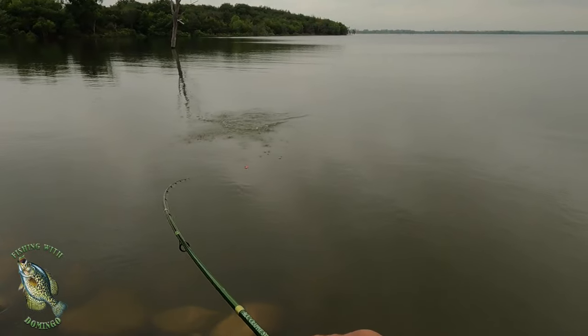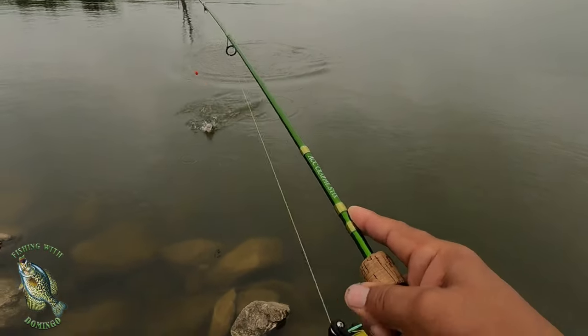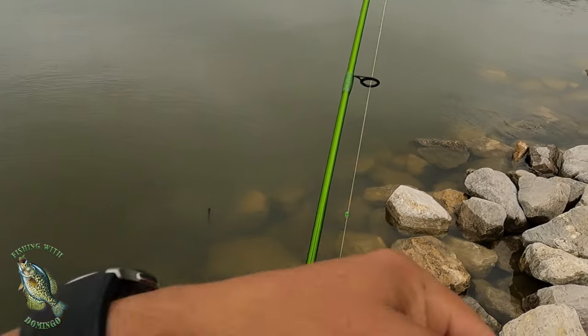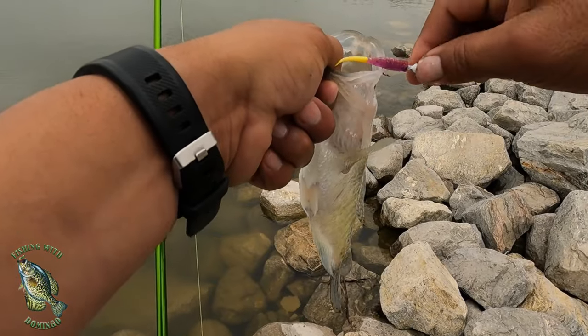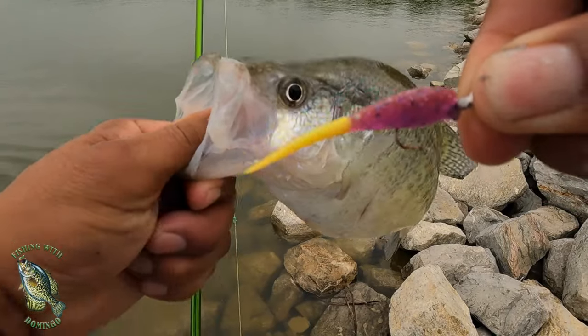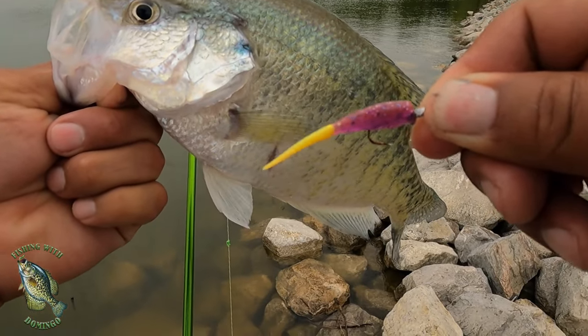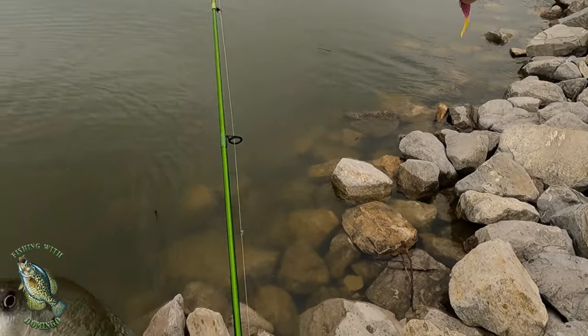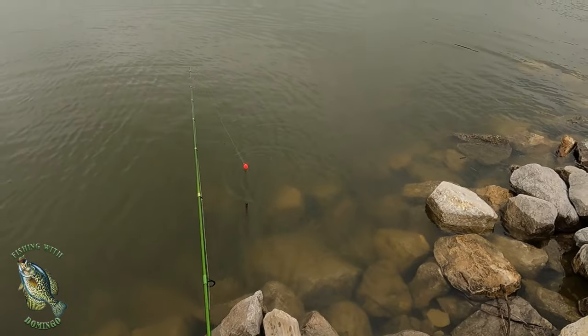Keeper. Man, I should have brought a stringer. Oh my gosh, look at this. Big old slab on that Pescando Roger jig. That's what I'm talking about right there, Roger. Nice. Oh man.